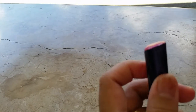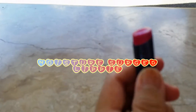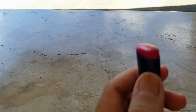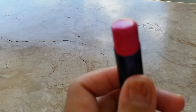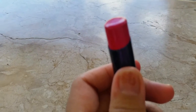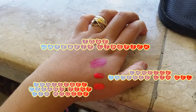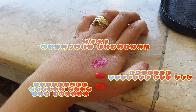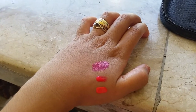Besides giving good color payoff, I love that it's very moisture-packed. It moisturizes the lips even without lip balm, so I don't have to worry about dryness. Plus the color is just lovely. It reminds me of Chun Song-yi's signature lip color in the drama. So it's the upper one, the upper pink one. There, can you see? You can see from this angle that it's very moisture-packed. It's actually shimmering because of the water effect of the lipstick.